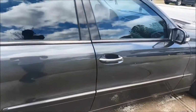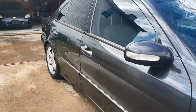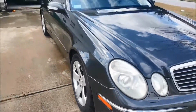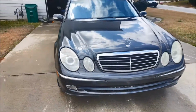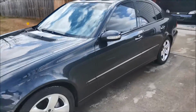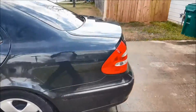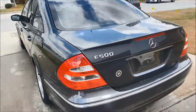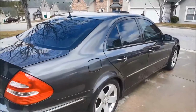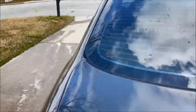This was my very first Benz. I spent $23.33 for this Benz. $23.33. It was a repossession. I got this car from Title Max. A lot of my cars have been repossessions, so I buy a lot of repossession cars. But I think I got a pretty good deal for this Mercedes, especially considering how clean it was.